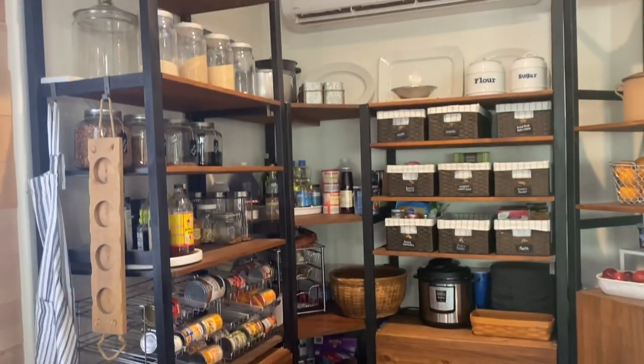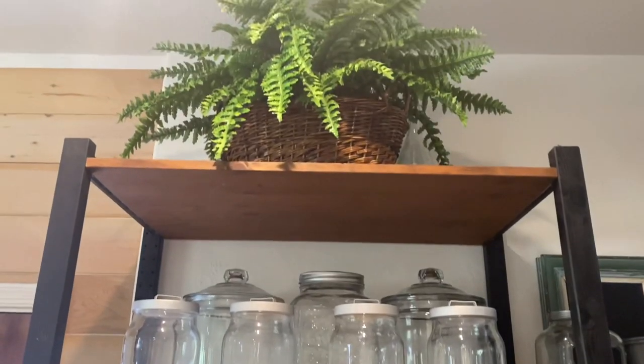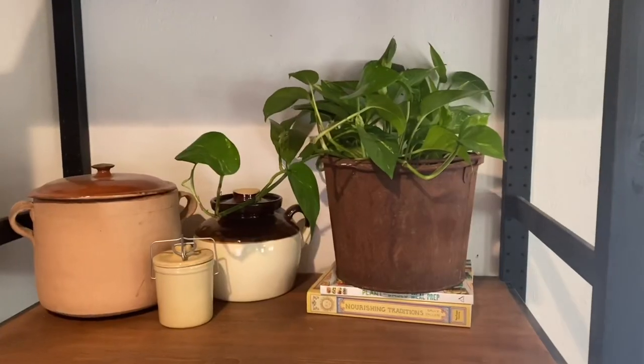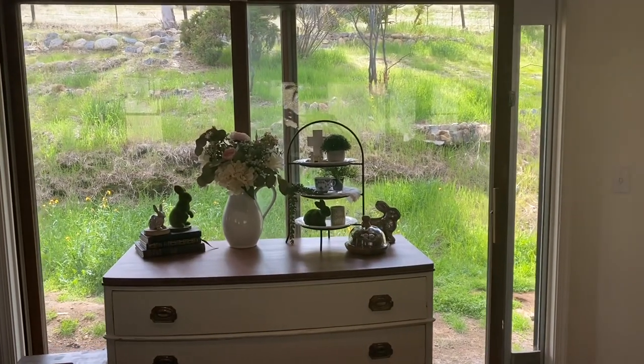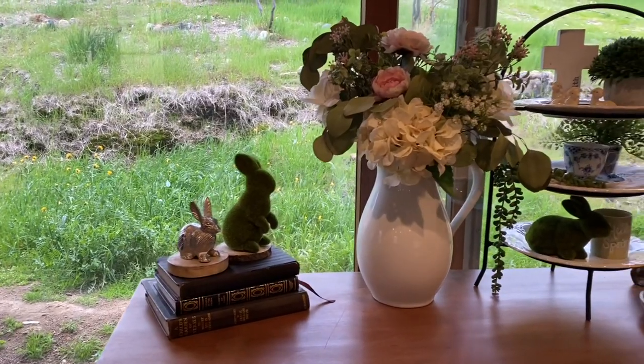Not too many changes to the pantry since I reorganized it. I put the fern back up after the holidays and added another pothos plant. And then right here behind me, the dresser that I keep all my linens in, I've done some decor there, bringing in some bunnies. This is really my stuff for Easter.